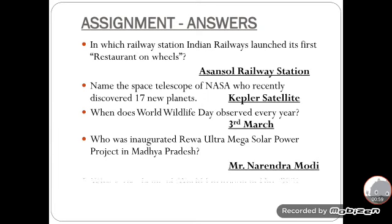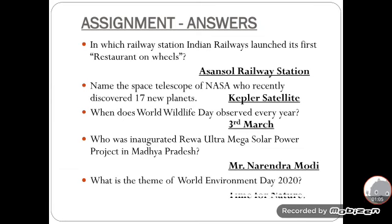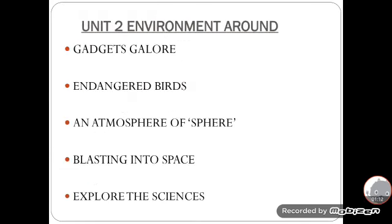Narendra Modi ji. Then the last question was, what is the theme of World Environment Day 2020? So the answer is Time for Nature. So these were the assignment answers which I had given you last week.